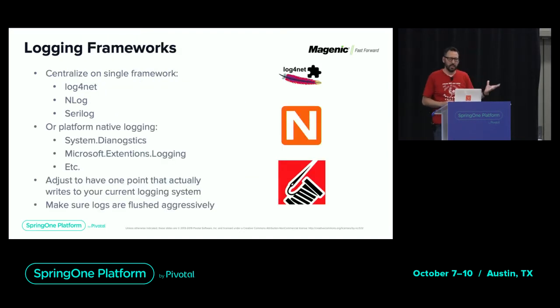So first is to try to centralize on a single logging framework. I've used all of them. These are great. I'm a big fan of Microsoft extension logging. If you can, use platform native logging. This is one of the things that you can do right now to make your lives easier. Have one.